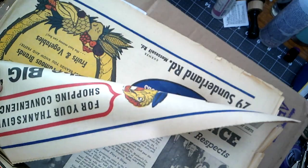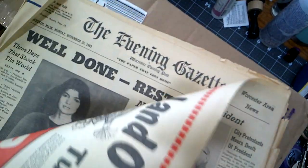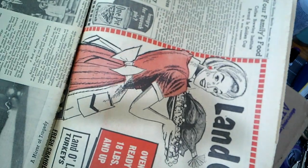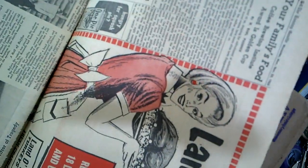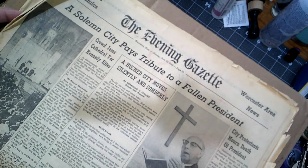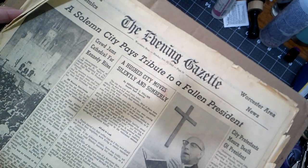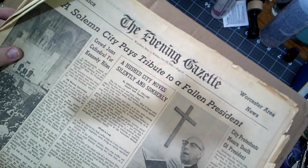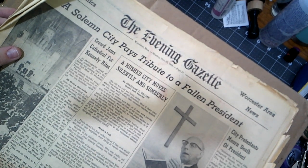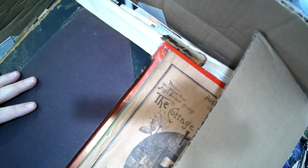Okay, so we're going to have a lot of ads and stuff in here too. For example, we can see this cute girl on the Land O'Lakes ad. 36 cents a pound for turkeys. I am not going to open the whole newspaper because I won't be able to get my camera to zoom out that far anyway. I'm just going to have to set this aside and move on to the next thing. Oh my gosh. Okay, we've got a few books.